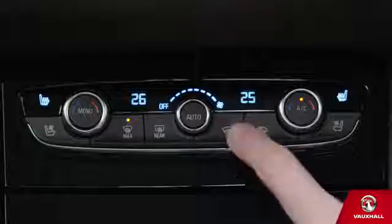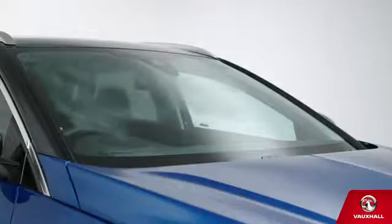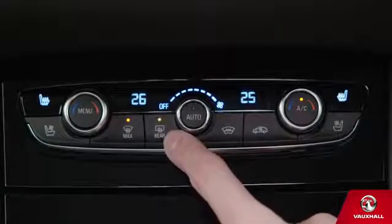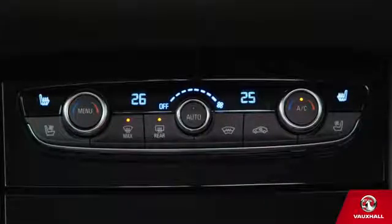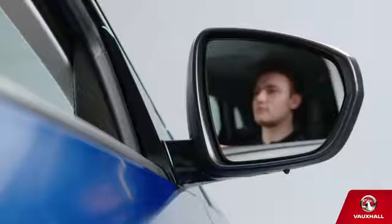If your Grandland X has a super clever heated windscreen, just press this button and the windscreen will be clear in seconds. Genius! Make sure you also turn on your heated rear screen by pressing this button for an optimum demist. The same button will also turn on your heated wing mirrors. Perfect for chilly starts. Brrr.